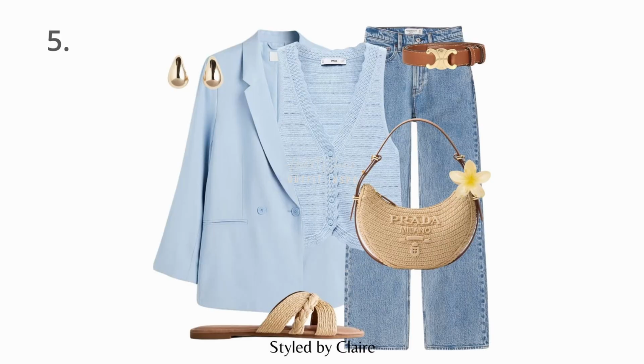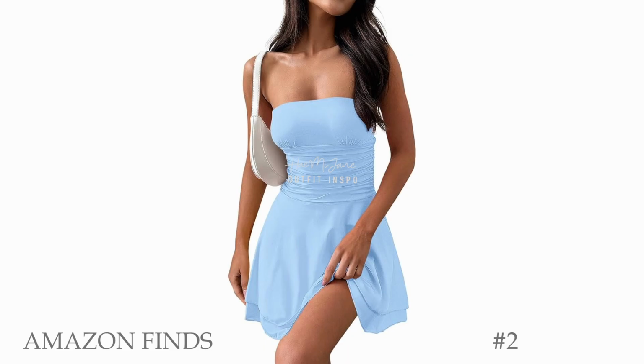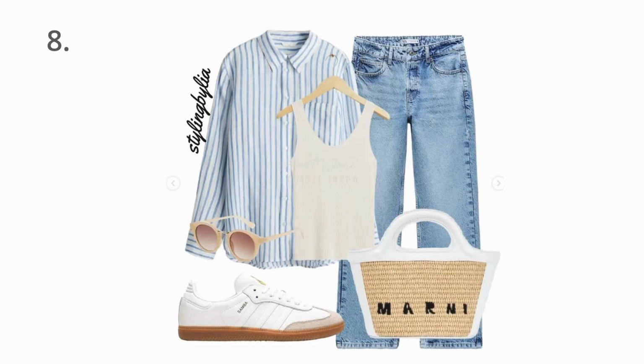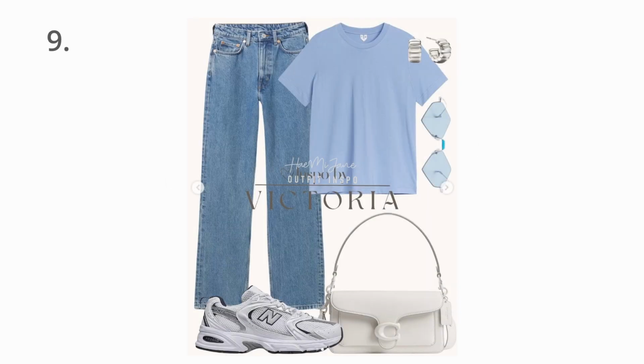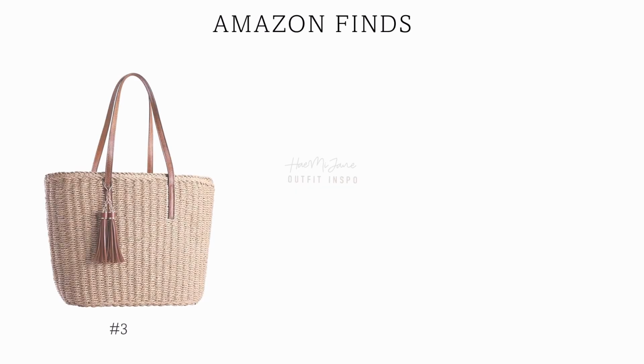In this video, I'm showing you some beautiful light blue outfit ideas styled by virtual stylists, and I'll also be sharing some of my favorite Amazon fashion finds to help you create that perfect coastal vacation look. Whether you're getting ready for a cruise trip, a beach getaway, or just dreaming about your next travel adventure, light blue is the color you need in your suitcase. It's perfect for resort wear, cruise outfits, or even just bringing a little bit of that seaside vibe into your everyday wardrobe.